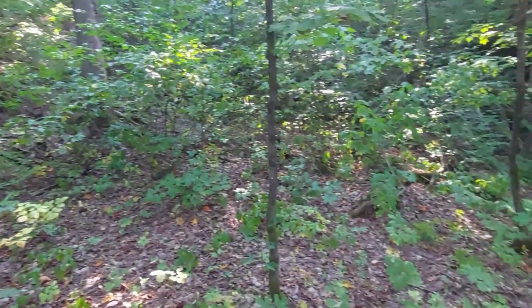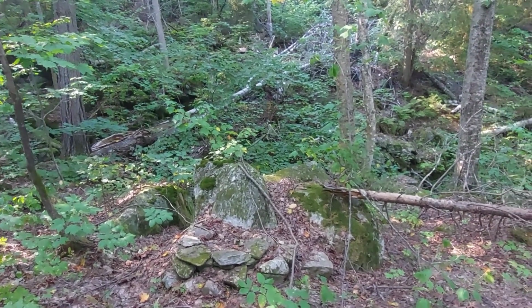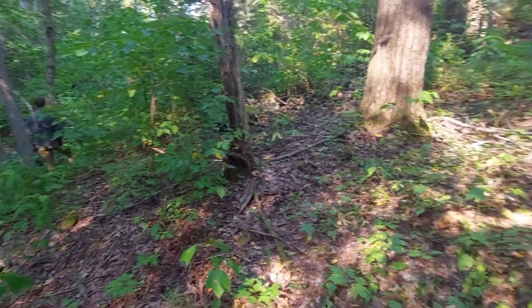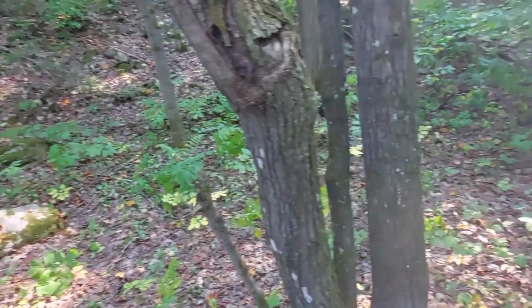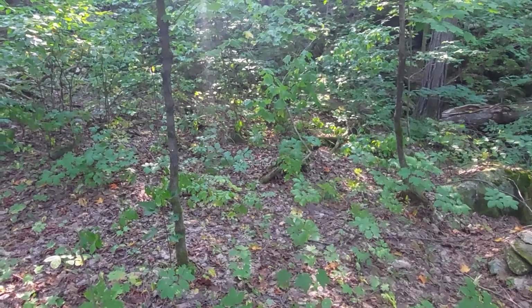Oh, I made it to Boulder Creek, and we were really desperate to stop at this one because we were having some leg cramping issues and so on. And there's no water, the creek isn't running. And there's not much of a site here to put your tent anywhere. We'll have to figure something out. The next campsite isn't for quite a ways, so not sure what we're going to do.